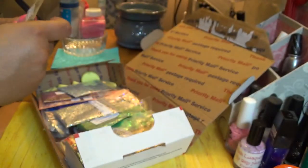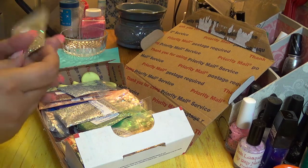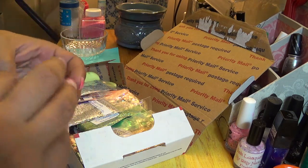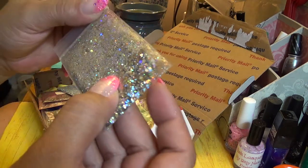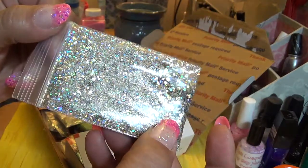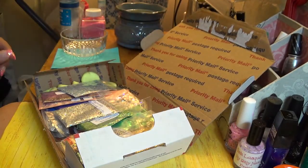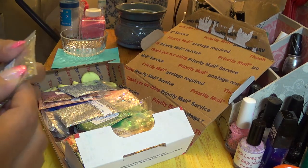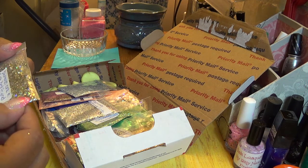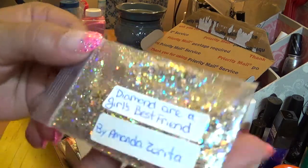This one is another one I loved. This one is called Diamonds Are a Girl's Best Friend. It is beautiful. And you won't be able to see, it's got that silver and gold holographic fine glitter in the back, because it's settled. But it's got the larger holographic silver, and it's got gold hexes, and it's absolutely gorgeous.